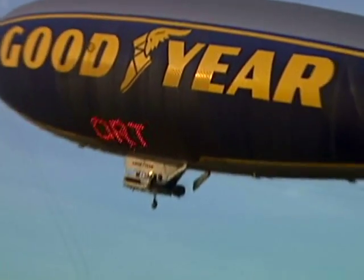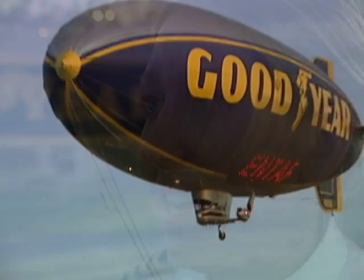It's iconic because it's our corporate symbol. We've been flying passengers around since then. It's just a piece of history.